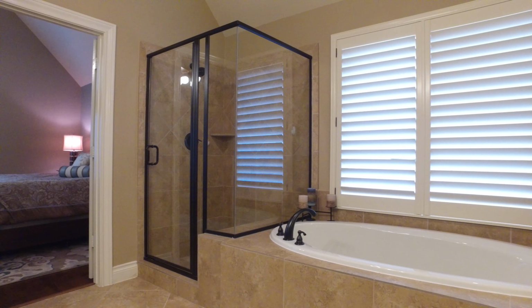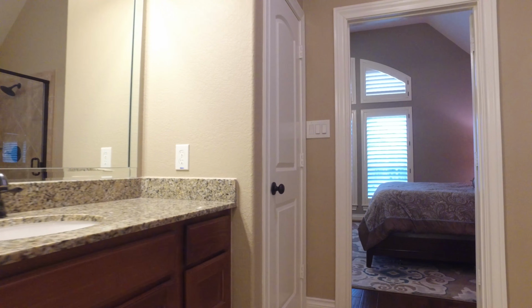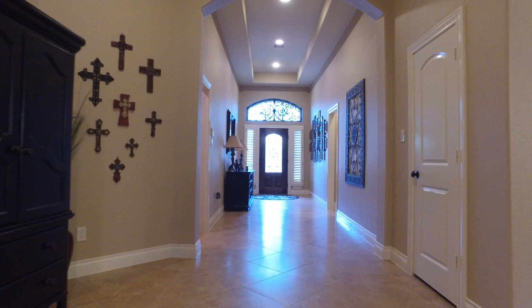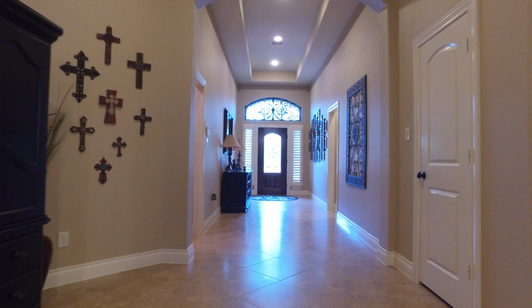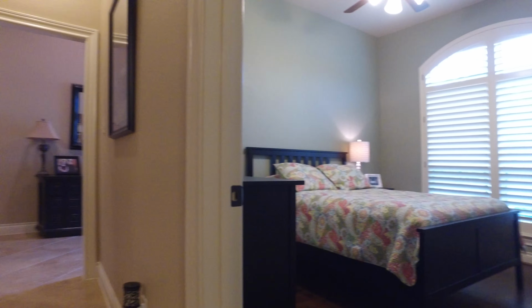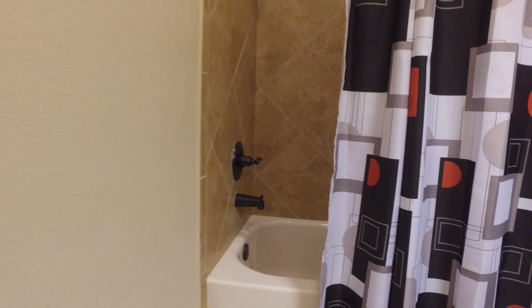This home has a water softener and is in walking distance to a pool, park, and elementary school. This home was built in 2013 and has 3,117 square feet of living space. Secondary bedrooms are gracious in size and are inviting with beautiful natural light, adjacent to a full bathroom.